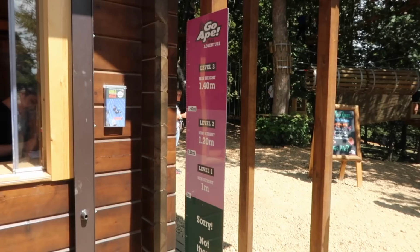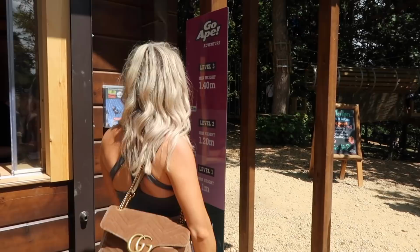We're going to go do Go Ape today. Have you ever done Go Ape? I've never done Go Ape. We're going to have fun. We're going to climb some trees. Morning. Let's do it. Oh, wait. Do we go on the zip line? You will go on the zip line. Yeah, you won't quite go like that.